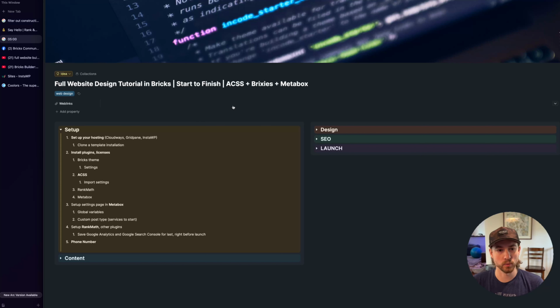So step number one is setting up your hosting. In the past, I've taught people how to use Cloudways, and now I'm on GridPane. GridPane actually changed how they do their pricing. So now you can actually get, I believe, 25 free websites on GridPane, which is pretty amazing. But today, I'm going to be using InstaWP.